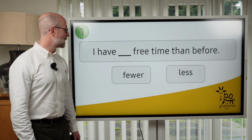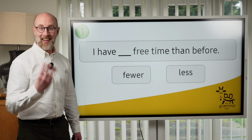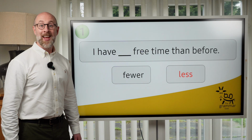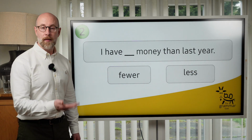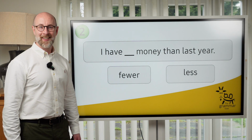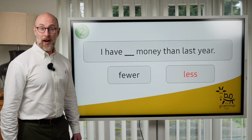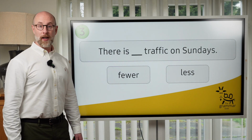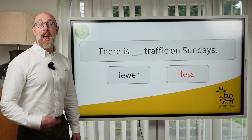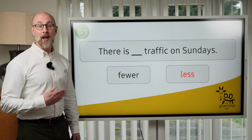Question number 1. I have free time than before. You have 3 seconds. I have less free time than before. Number 2. I have money than last year. 3 seconds. I have less money than last year. Number 3. There is traffic on Sundays. 3 seconds. There is less traffic on Sundays. This is definitely true in my hometown.